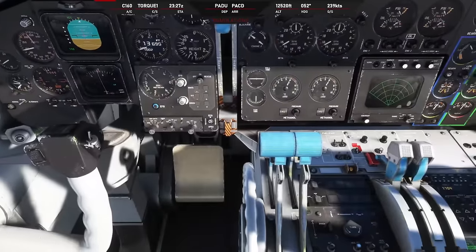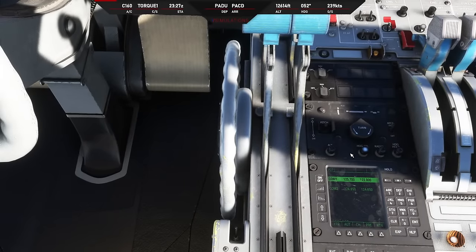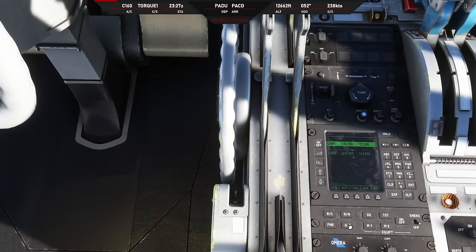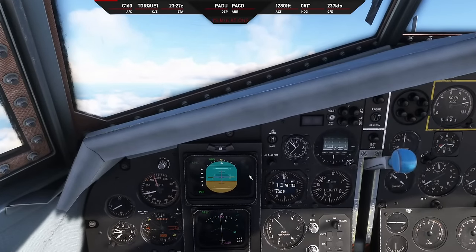Okay. So now, because I just double tapped it, that's all set. And I need to come back down here. I need to go to alt. We're going to 200, which is already set. Good. And we are heading on. Excellent. All right. We're good.